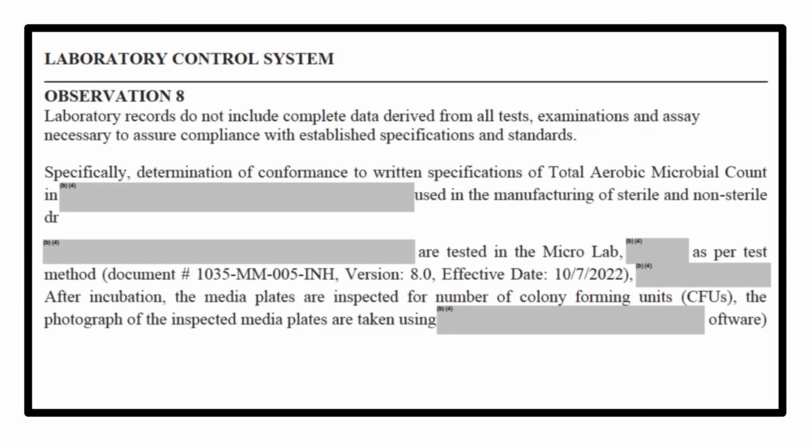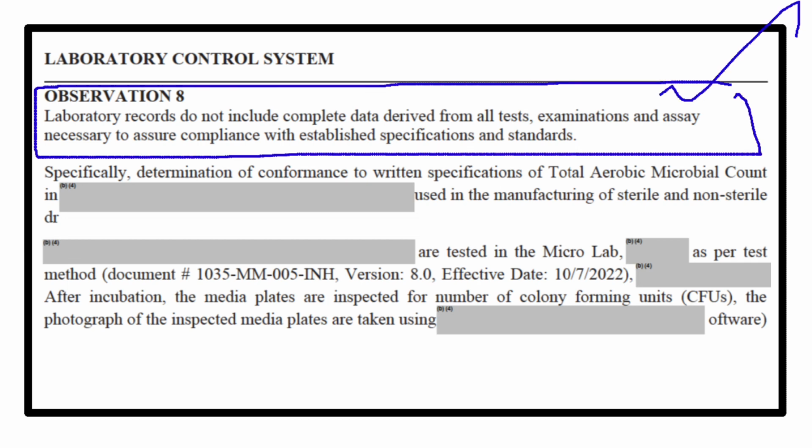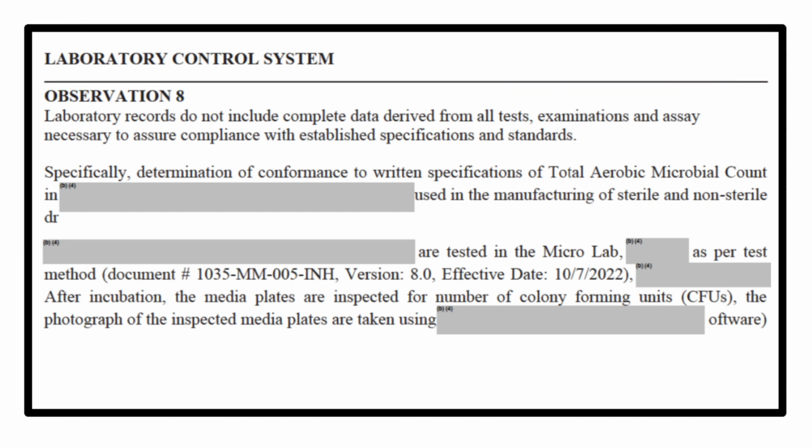Now comes the last observation, which is observation number 8. And the title of observation number 8 is: laboratory records do not include the complete data derived from all tests, examinations, and assays necessary to assure compliance with the established specifications and standards. So, well, friends, this observation is related to the microbiology lab documentation practices. Auditors found documentation practices at the microbiology lab were deficient. So let us understand this observation with the help of the stated example in the Form 483.